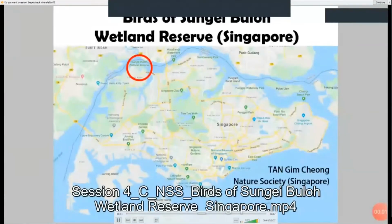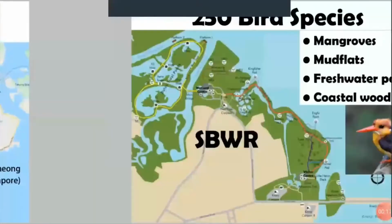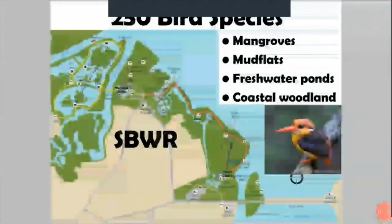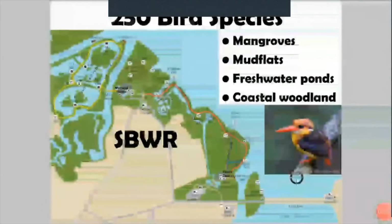Good day, everyone. Thank you for giving me this opportunity to share with you the birds of Sungei Buloh Wetland Reserve in Singapore. This is the map of Singapore, and the reserve is in the northwestern part of the island, circled in red. More than 250 species of birds have been recorded in the reserve. The reserve is the area marked in green.